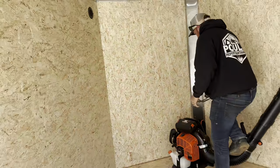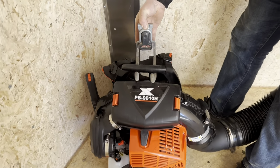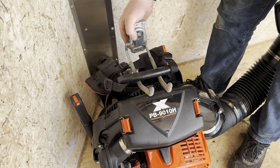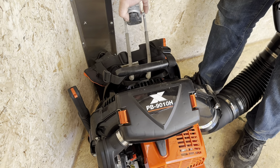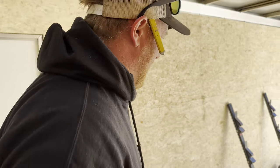Alright, let's see how this works. I think that'll work. You think like that, or just a little bit more? Because that's really pressing on it. Yeah, we can go a little more. We don't even need the machine, probably. We might need the machine.